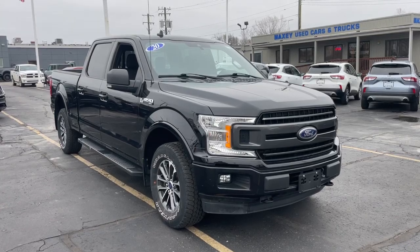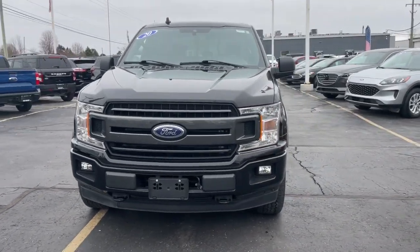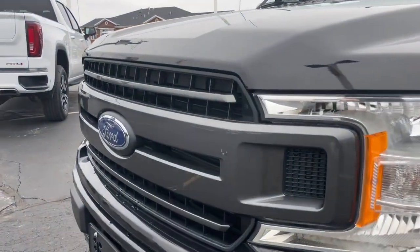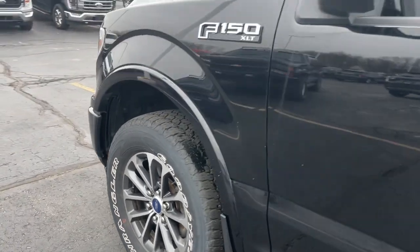Get into the 2020 Ford F-150. With less than 25,000 miles on the odometer, this vehicle provides excellent value. Take a closer look at this full-size F-150. It's the light-duty pickup that leverages military-grade aluminum alloy and high-strength steel to produce class-leading towing and payload capabilities.